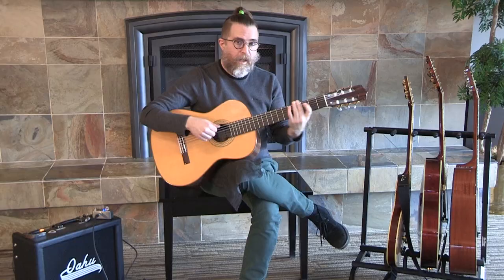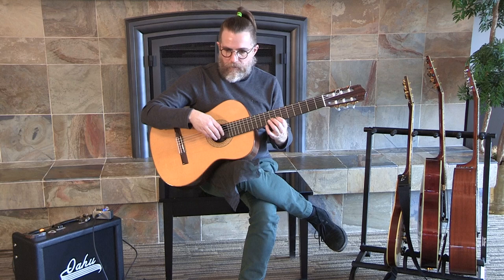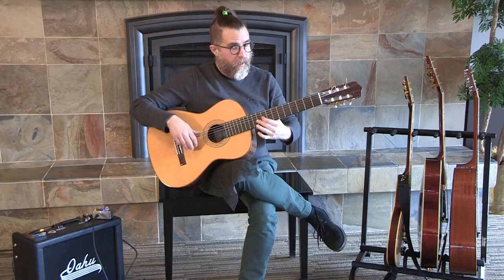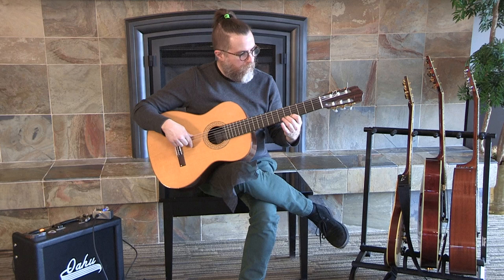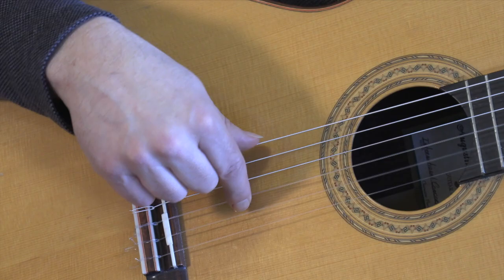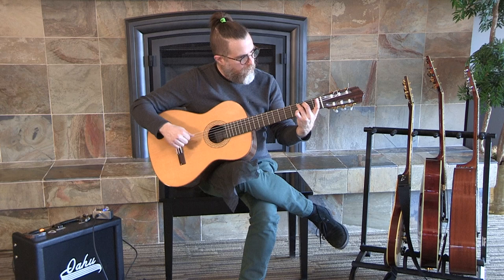Oftentimes played with the hands. With the right hand here, you can get so many different sounds out of this instrument. So if I play a melody here, maybe. If I play that same melody here, it's going to sound really different. Check it out. There's so many different ways you can play this instrument. Get so many different sounds out of it. So cool. And that's mainly because of the nylon strings here.